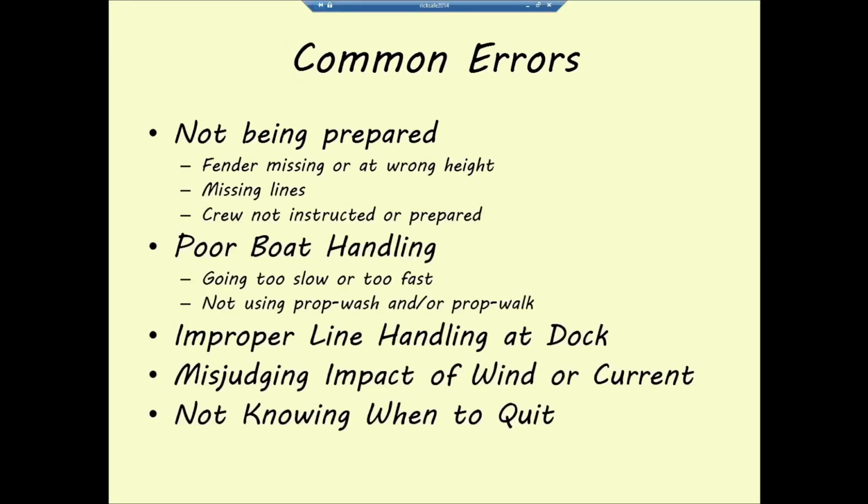Okay, and then my last comment here is not knowing when to quit. What happens here is that somebody will realize that they've made a mistake, and they misjudge the turn, and they're coming close to a boat next to them, and they decide to give it a lot of power and try and get out of it.